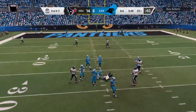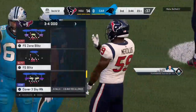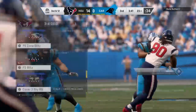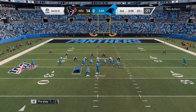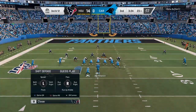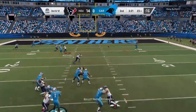Under pressure again, and down he goes again. Whitney Mercilus able to get in there for his second sack of the afternoon. So once again, they dial up the pressure and get home and get a sack. It brings up a 3rd and long, but it's really not an unmakeable one, especially considering they just gave up back-to-back sacks. Throwing on 3rd down, Newton.